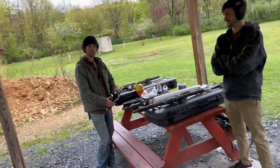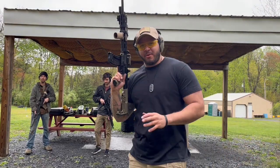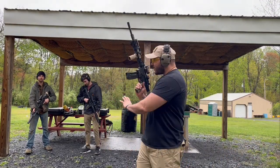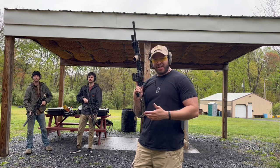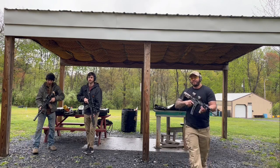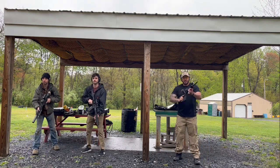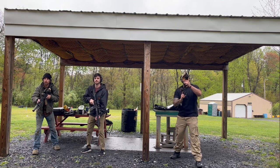And now these guys are gonna shoot a little bit with me. All right, guys, so I'm cheating a little bit. I'm using the 22. They're using 5.56s. So I'm gonna do 5 rounds mag change, and they're gonna do 3 rounds mag change. All right, shooters ready? Ready. Fire.